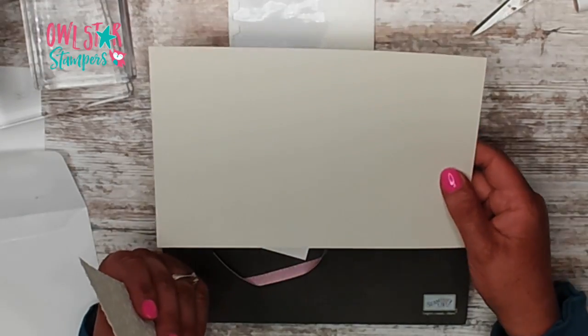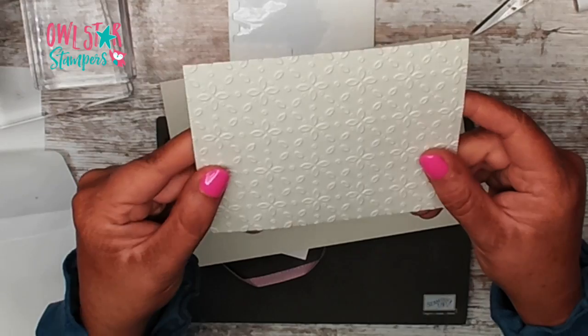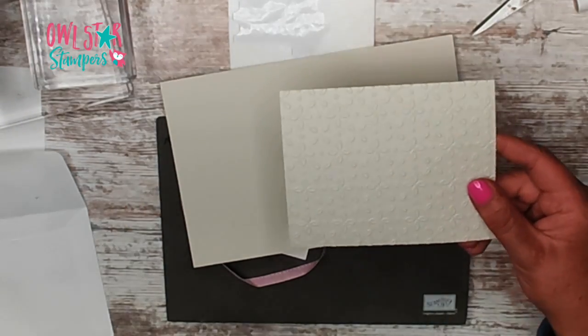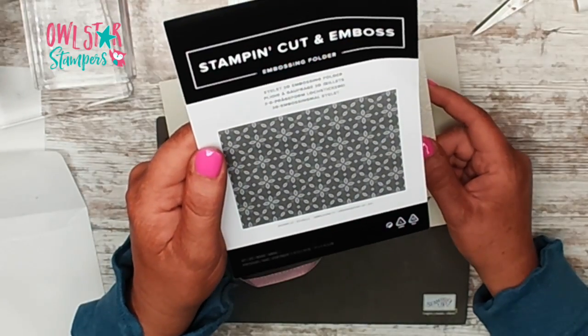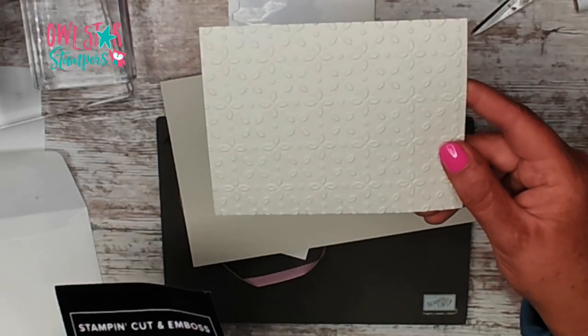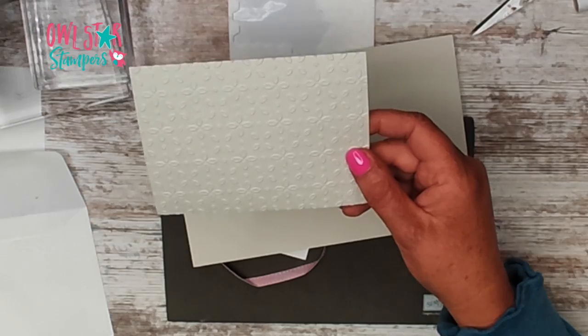So we're going to use this for our card base. I have a coordinating layer that I embossed with a new embossing folder. This embossing folder is so cute. You can use any embossing folder you want. Again, we don't emboss, but I wanted to show you, this is the Eyelet 3D embossing folder. And so there's that I used to emboss.